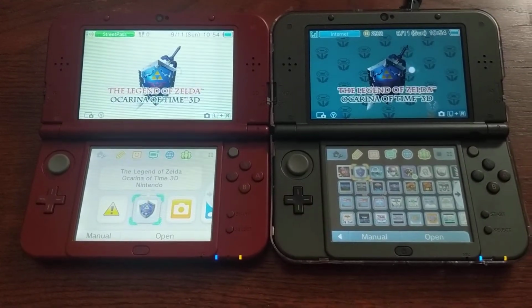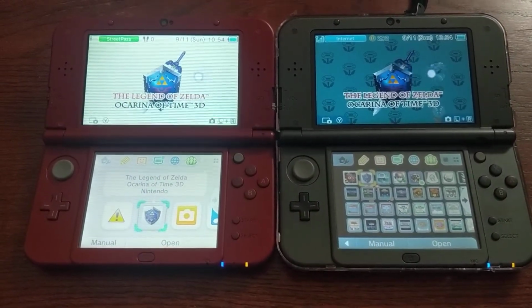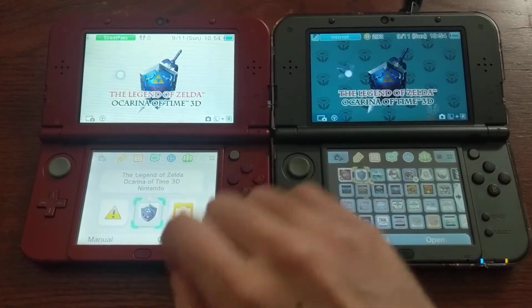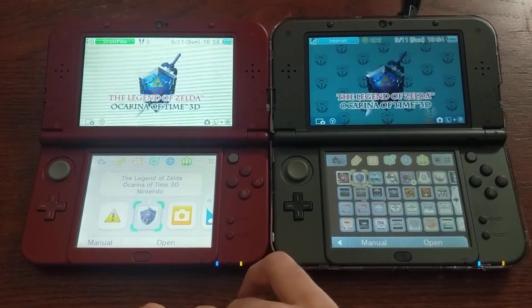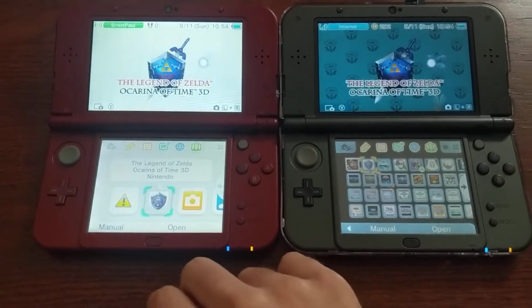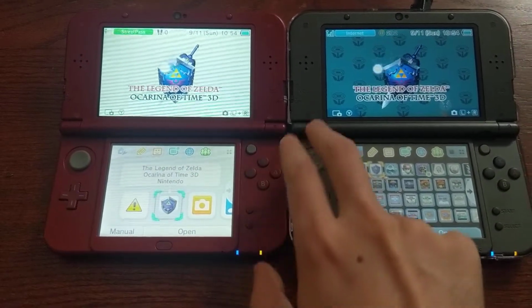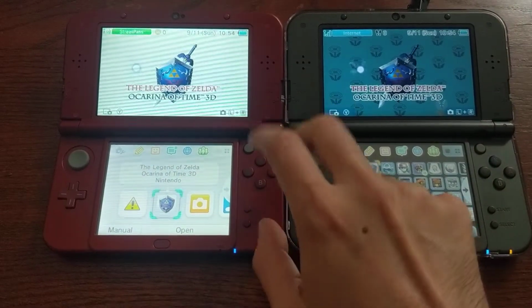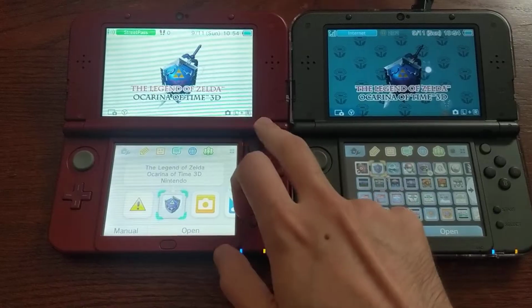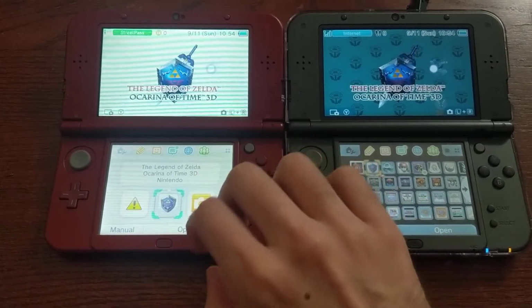So today I thought I would talk about something I neglected to mention in my last video: the difference between the IPS and the TN screens that are available for the Nintendo 3DS, or the new Nintendo 3DS, I should say. There are in fact two different kinds of screens available. This one on the right has the IPS screen, or the quote unquote better screen. The one on the left has the TN screen, or the original screen.